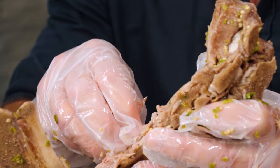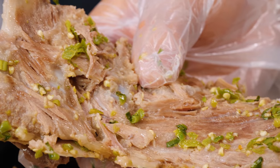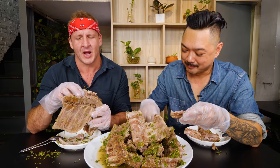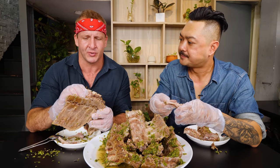Juicy. So tender and juicy. Unbelievable. How much do you like chilies in the morning? I think food here is not that spicy. True. It's not anything compared to Thailand. It's a little bit of heat, but it's nothing too intense.